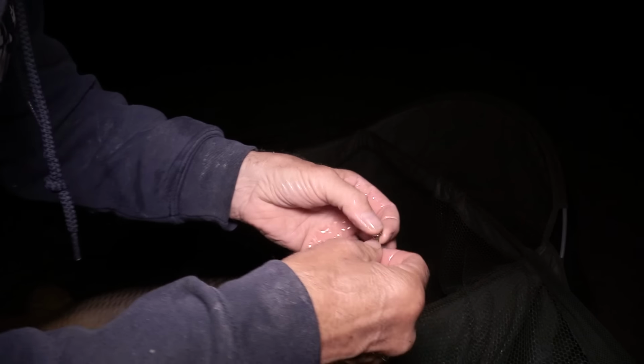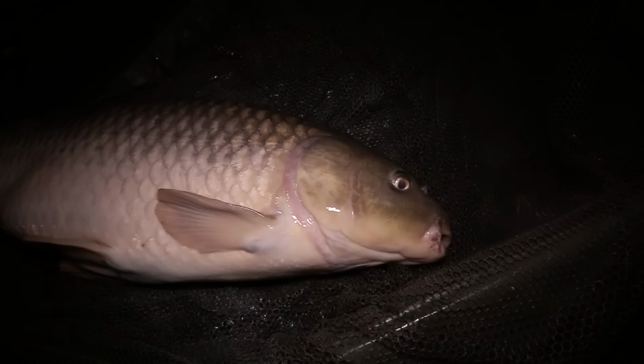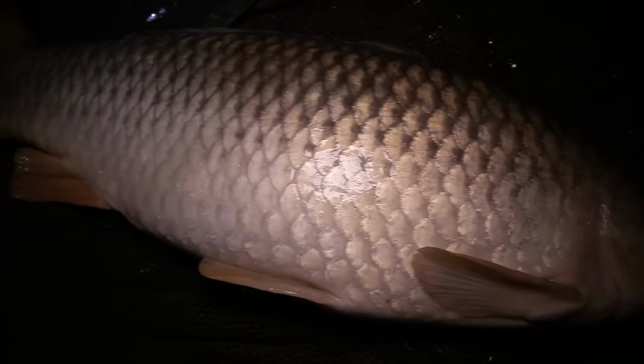Hook's falling out. That's good news. That's a decent sized fish there. That one. Big tail on it. Big tail. Pretty well under that bush.